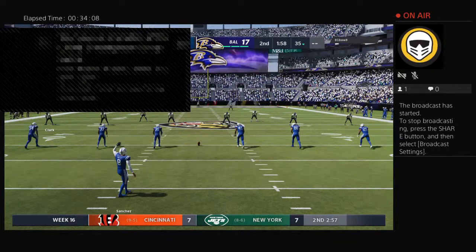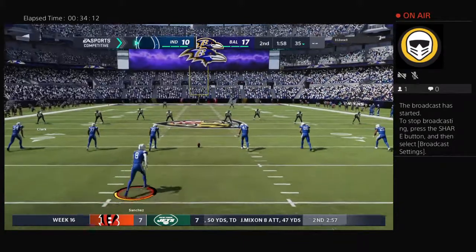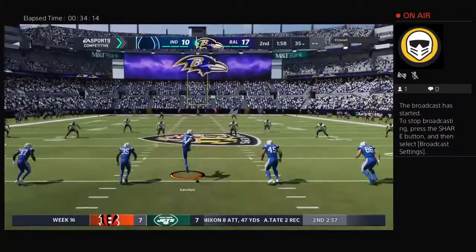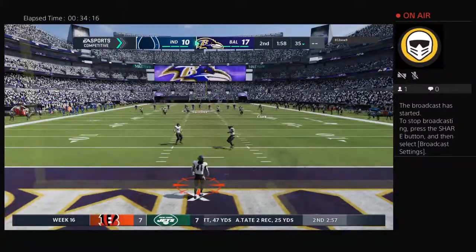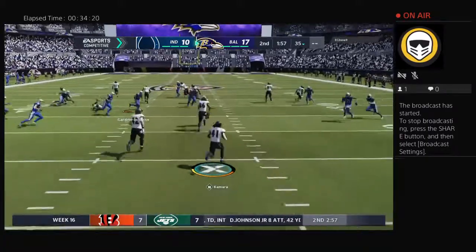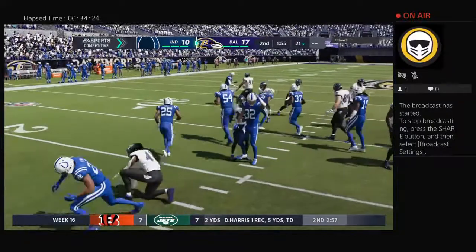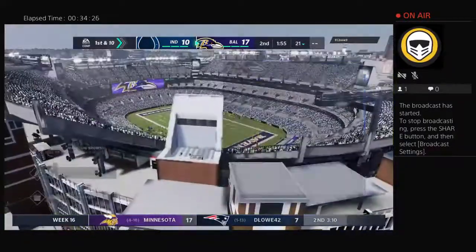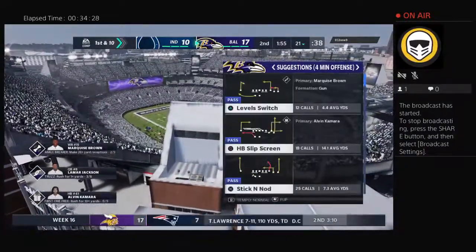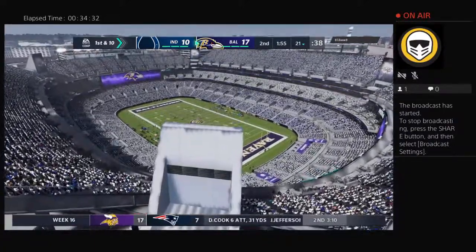Rigoberto Sanchez to kick off for Indianapolis. Sanchez now, he'll kick it away following the touchdown. Fielded a couple yards into the end zone. And he's able to get this across the 20, but not by much, as he's marked down officially at the 21. The Ravens take over first and 10 at their own 21-yard line.